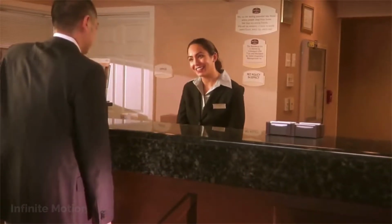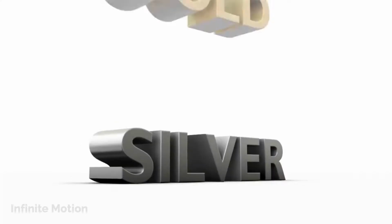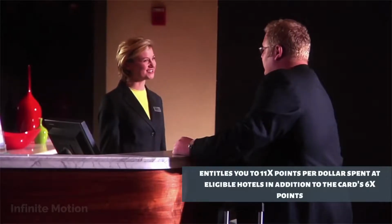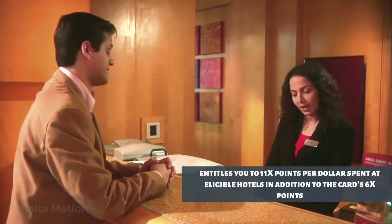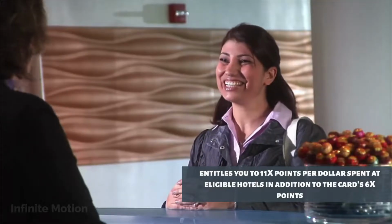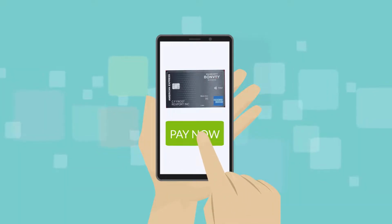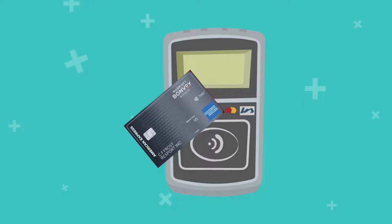Using this card is a simple way to earn complimentary Silver Elite status, which entitles you to 11 times points per dollar spent at eligible hotels in addition to the card's 6 times points. As a result, you'll earn points at much faster rates than regular members. Make the most of the 4 times categories by putting as much of your business spending on the card. The more you spend on the card, the more rewards you'll receive.